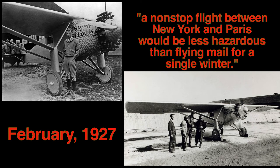He decided to pursue the Orteig Prize, $25,000 to the first Allied pilot to fly New York to Paris or vice versa. He helped design the Spirit of St. Louis aircraft, flying cross-country before the transatlantic attempt. Look closely, the aircraft has no windscreen or forward view.